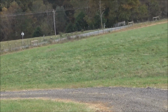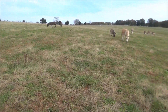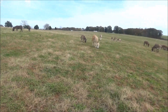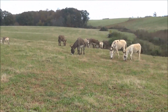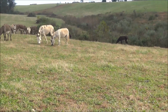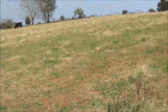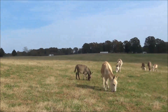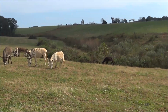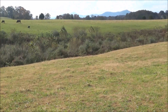All right, we're going to go down the other field now. Okay, here's the donkeys. This is in a field behind my house. And look at these donkeys. They're so cute. They're miniature donkeys. And I'm right here at them, and they're not really scared. They brought in 23 last night. And there's the bull over there who was watching me when I came down. And over here's more cows. They're all over the place in this field.